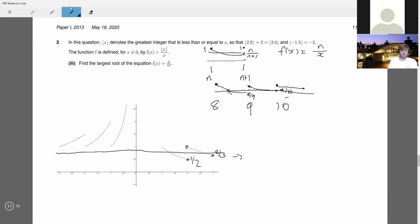So we should look for something of the form 8 over x equals 9 over 10, which tells us that x equals 8 times 10 over 9, which is 80 over 9. And we can quickly check 9 times 8 is 72 and 9 times 9 is 81, so that's definitely between 8 and 9. And we know that there are going to be no solutions bigger than it, so that's the largest root of the equation.